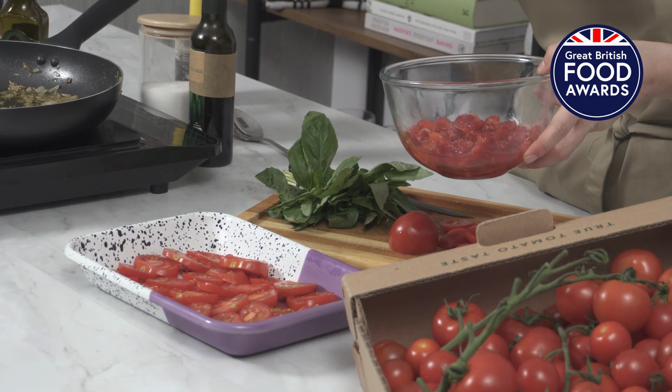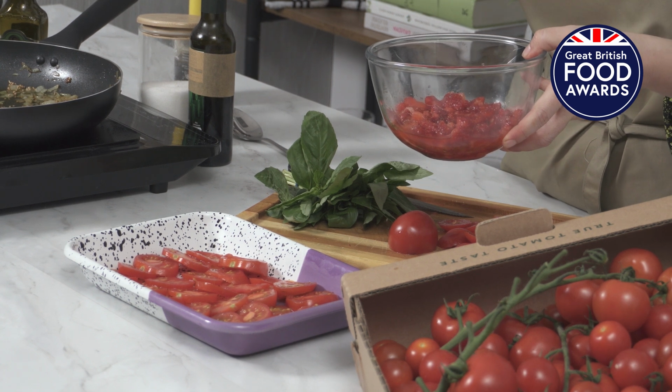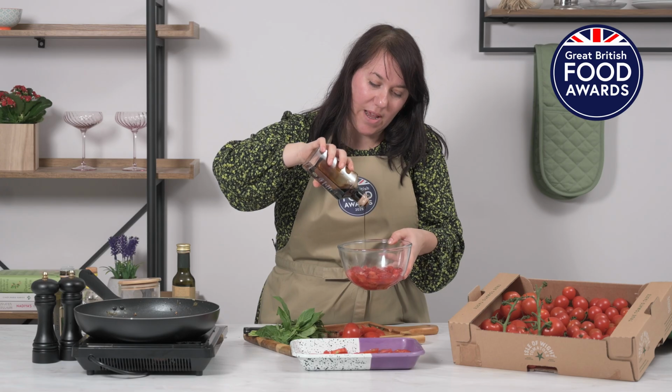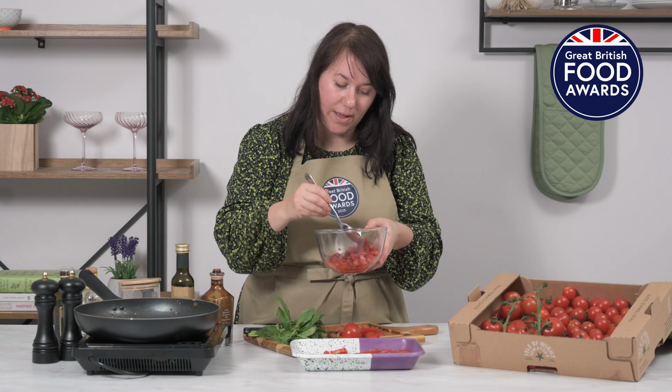So what I'm going to do is I'm going to put about a tablespoon of this in here, and you can just see the difference. It's just so much thicker, and this gives it a caramelised sweet flavour. Okay, and it already enhances the flavour of the strawberries. Balsamic and strawberries together are heavenly.